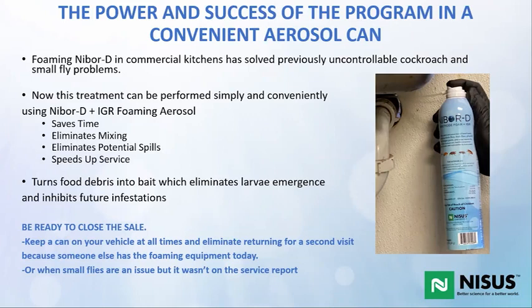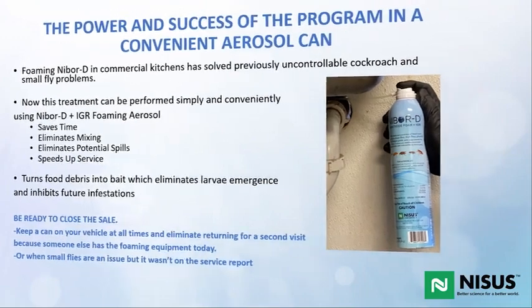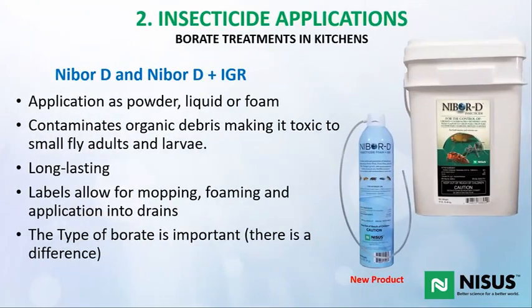You don't have to come back because somebody else has the foaming equipment today. Or you don't have to come back to that commercial account 2 weeks later because the foaming equipment broke down, or you need to buy a new one. So now you have the power of that program in a single can.